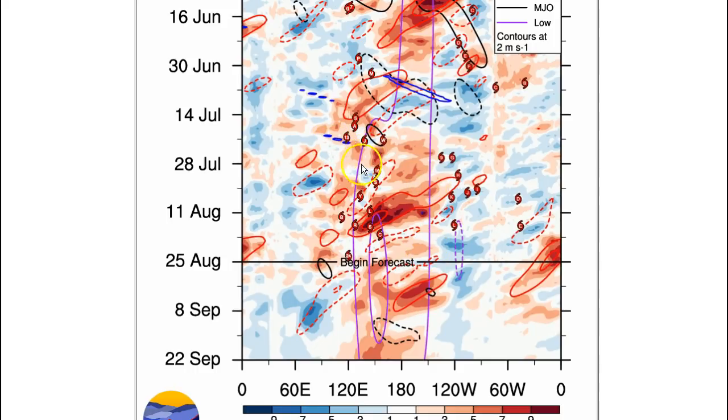Also notice the purple here. The purple is the low pass filter. Those of you that know what's going on, basically when you see this, it suggests a large pool of a bias towards low pressure in the West Pacific. And that's two contours, in fact, not just one, but two of them, suggesting perhaps the start of El Nino.